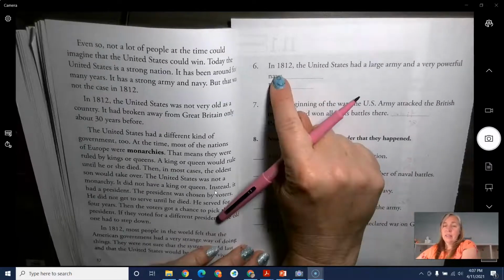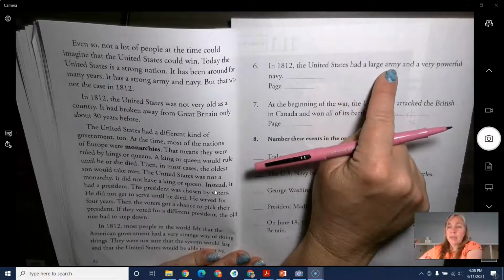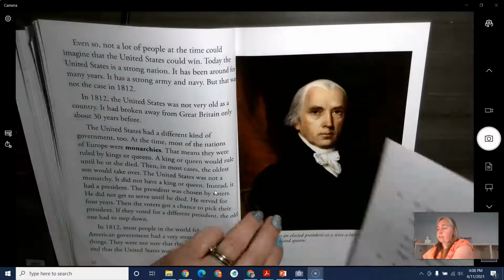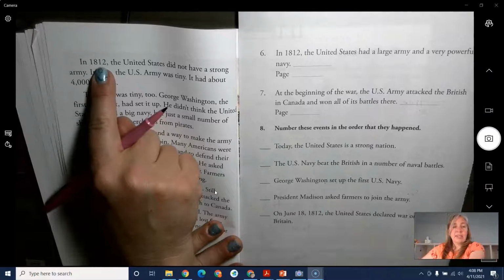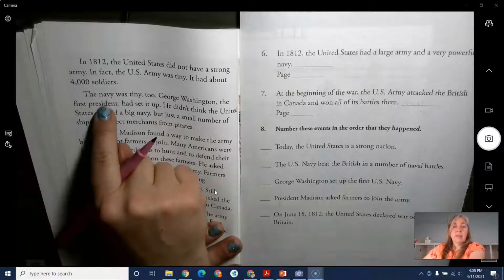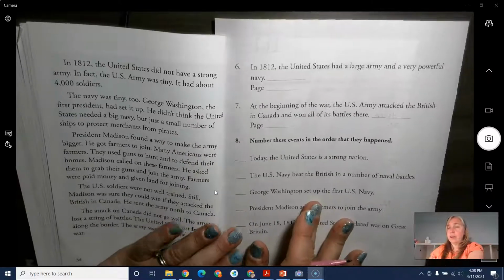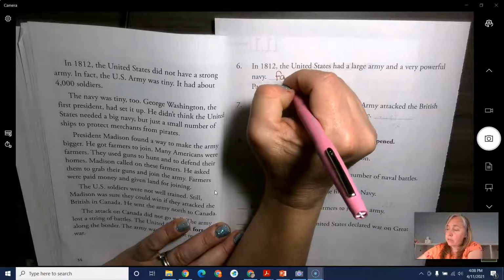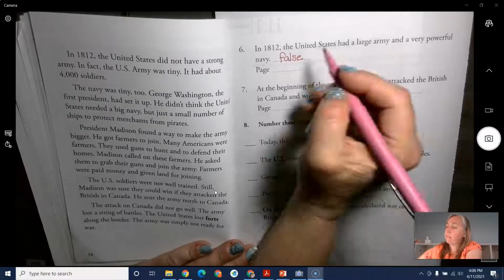It said, in 1812, the United States had a large army and a very powerful navy. Well, I don't think that was true. We'll look over here. It says right up here, in 1812, the United States did not have a strong army. The navy was tiny too. So they did not have a large army and they didn't have a very powerful navy. So that is false. That is on page 34.